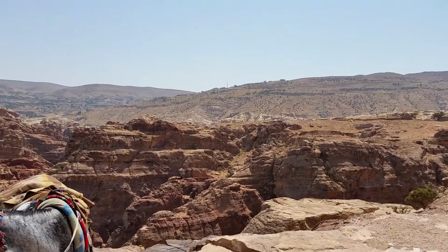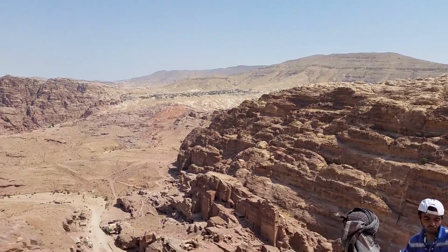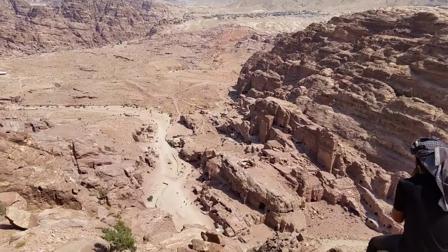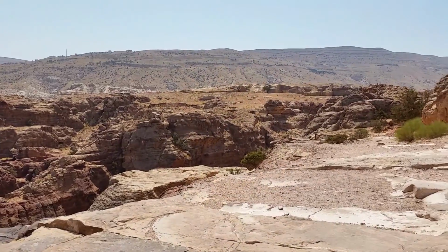You get to see the Treasury from above and sneak in a light show. Monday, Wednesday, Thursday. It's a long hike, an hour up. It leads you all the way on that side. Keep going up.